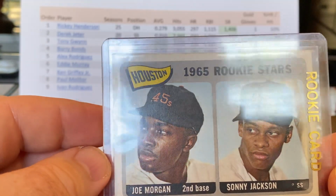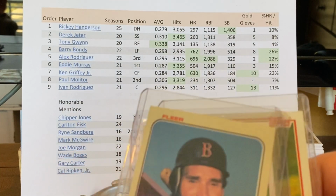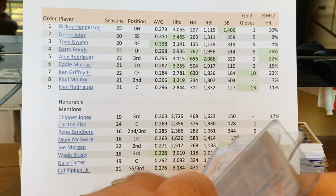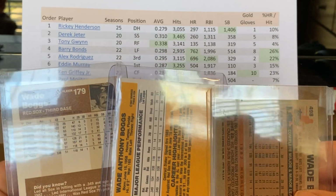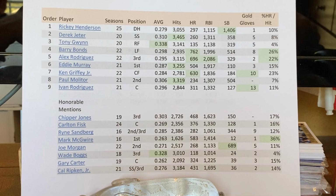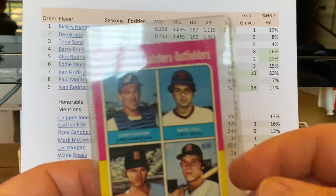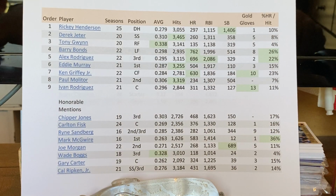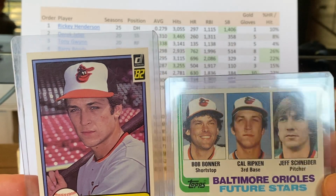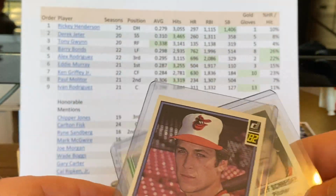I mean, it's got some soft corners on it, but the coloring is really, really good, and I really love that card. And then Mr. Wade Boggs, I have his 83 Fleer, Donruss, and Topps cards here. And Wade Boggs almost made it with over 3,000 hits and a .328 lifetime batting average over 18 years, which was fantastic with multiple teams. And then another catcher that I had on my list was Hall of Famer Gary Carter. There's his 75 rookie card. And then the Iron Man himself, Cal Ripken Jr. He almost made the lineup as well. There's his 82 Donruss and Topps cards.